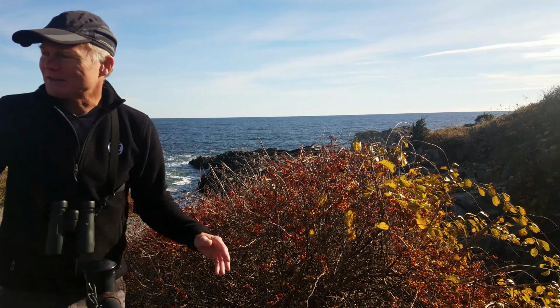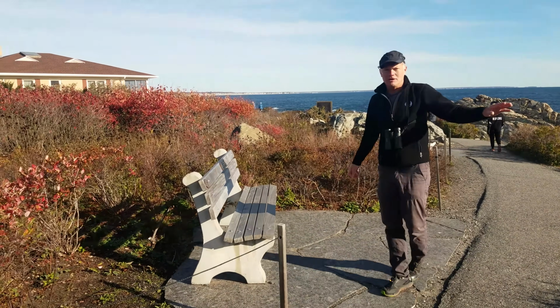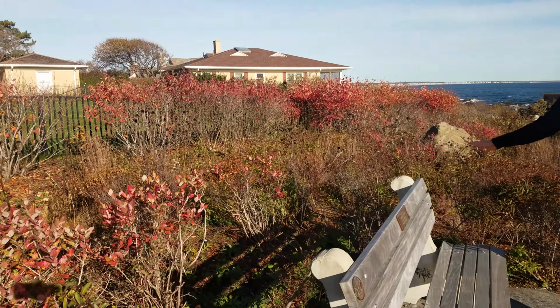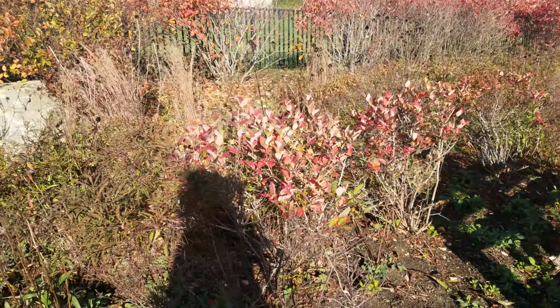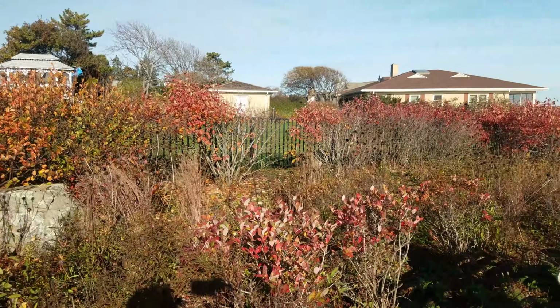Across the path here, we've got this restored area, and again, it just shows the contrast of that monoculture of plant that doesn't belong here and doesn't function very well here, to all this diversity that you've got in here that does function, and it provides a lot more resilience to change and habitat for other animal life.